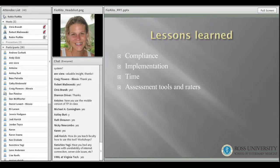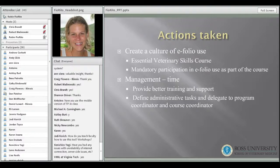Another thing that it did, it really helped us with evidence-based teaching. The data that we collected from the portfolio really helped us re-examine our assessment tools and how we were training the raters. These are all formative assessments, but we still want to make sure that our inter-rater reliability is good, and so having that data really helps with that, as well as with the curriculum design for the skills curriculum.